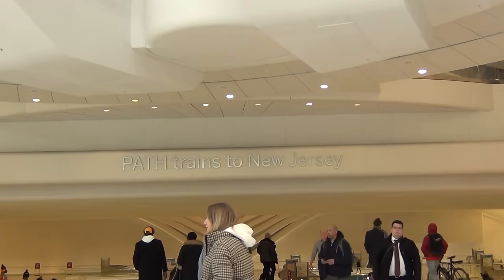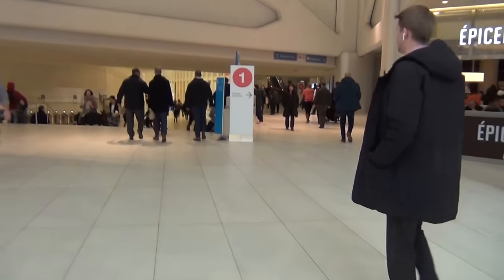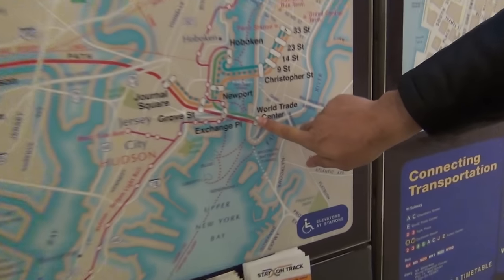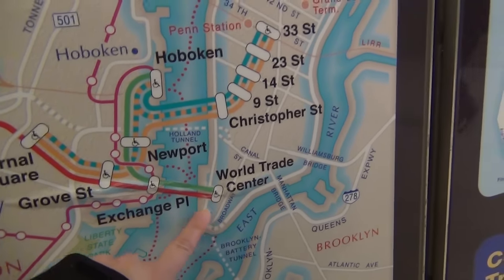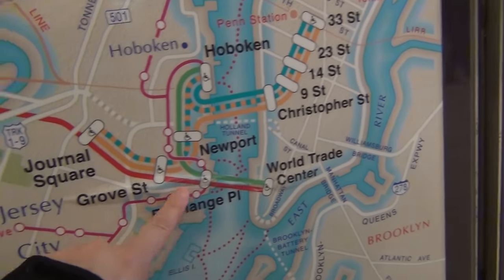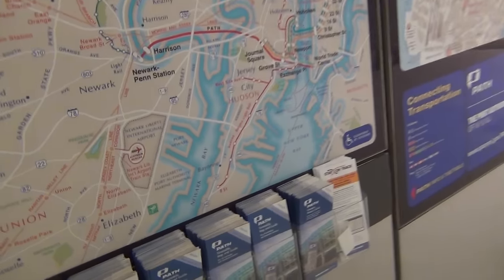Trains to New Jersey. Look, there's number one. Yeah, the one train is outside. This is where we are. We're at World Trade Center, and I don't know, should we go to Hoboken or should we just go to Newark Penn? What do you guys think? Newark Penn. Okay. Let's go fast. Okay, Johny wants to go to Newark Penn.